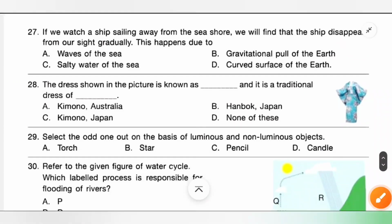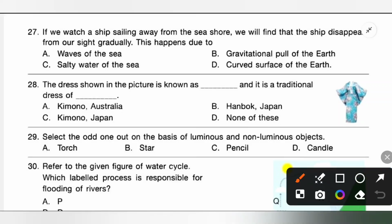Next one, if we watch a ship sailing away from the seashore, what will we find? That the ship disappears from our sight gradually. This happens due to A, waves of the sea. B, gravitational pull of the earth. C, salty water of the sea. D, curved surface of the earth. So, this happens due to the curved surface of the earth. Okay. So, option D is the correct answer.